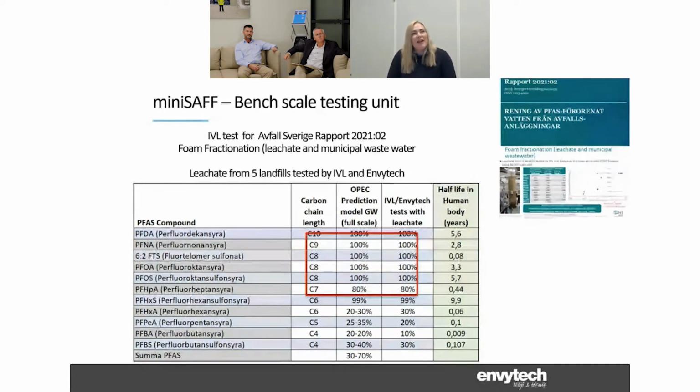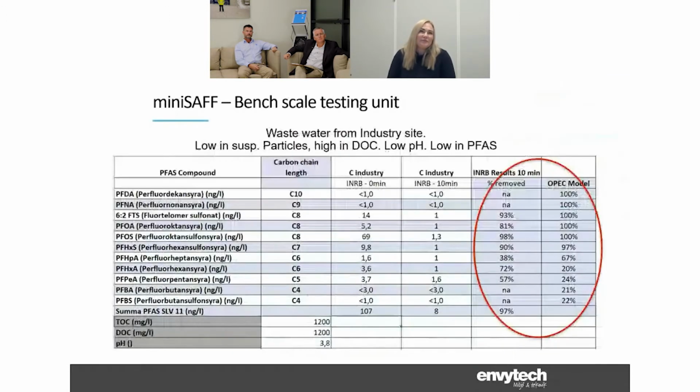And just another thing that the IVL threw in this table here is the half-life of PFAS in the human body. And as you can see, all the long chain ones that stay in the body for quite a number of years, we'll take away almost 100%. So that was a really fun trial that got us some really exciting results.